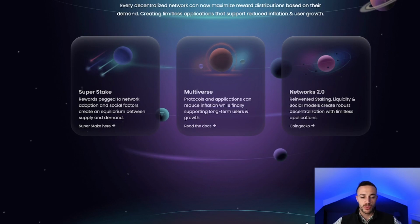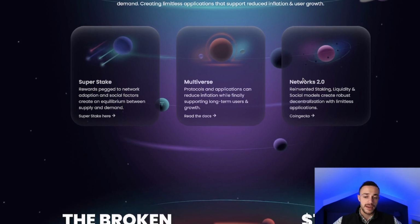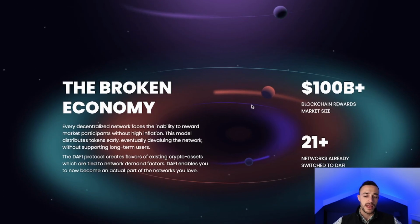So they do have the Superstake. This is a rewards system pegged to network adoption and social factors to create an equilibrium between supply and demand. We'll head over to the Superstake dashboard in just a second. And then the multiverse, so protocols and applications can reduce inflation while finally supporting long-term users and growth. And Networks 2.0: reinvented staking, liquidity, and social models create robust decentralization with limitless applications.